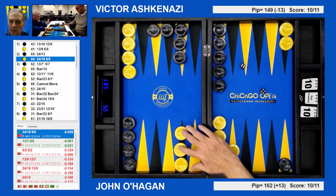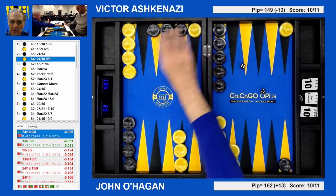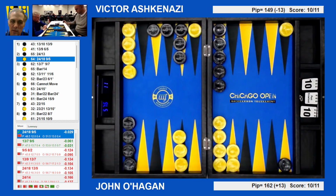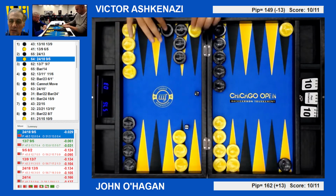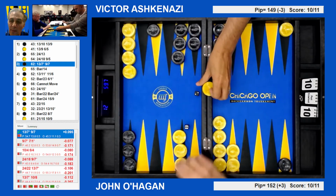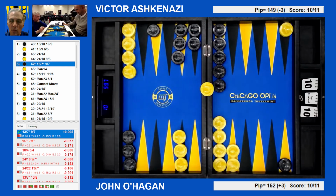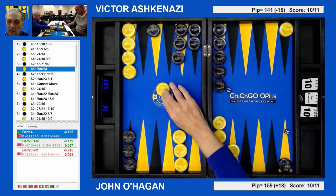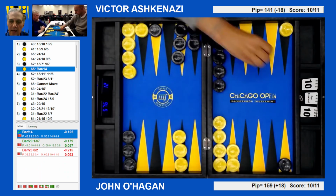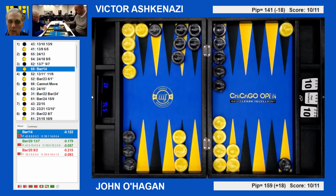6-4 for John. Makes his point and then comes out. 6-2. So now he makes his bar point. The other way he would have made his 4 point. 6-5 for John. He gets to come and escape. He's still behind in the race.